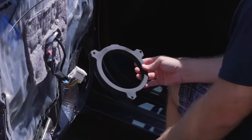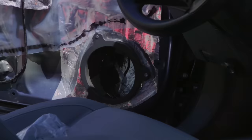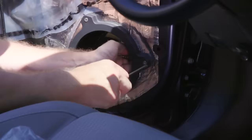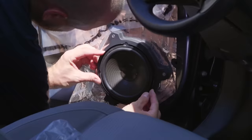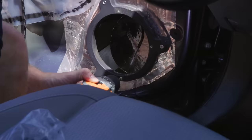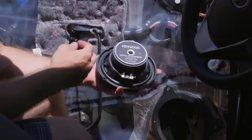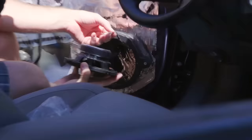So now what we'll do is attach the ring to the door using machine screws and a nut with some Loctite on the back, and then we'll mount the woofer through the front. So what we'll do is apply a little bit of butyl rubber to the back to create a gasket to prevent any air leaks. Hook up our terminals.